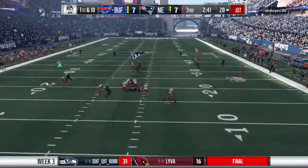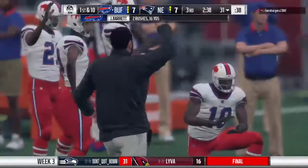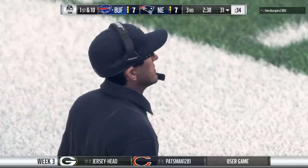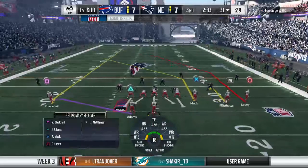To throw. Escaping the pressure right. And he is out of bounds, getting it across the 30-yard line. 11 yards and a Buffalo 1st down. They're throwing it on 1st down, but no one was open, so he gets flushed out of the pocket, runs towards the sidelines, gets out of bounds with a good gain and a 1st down.